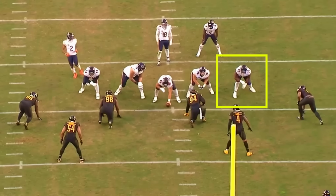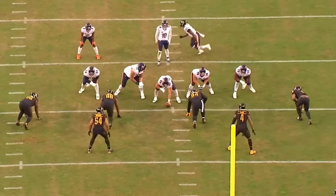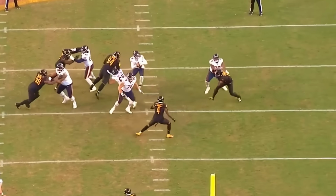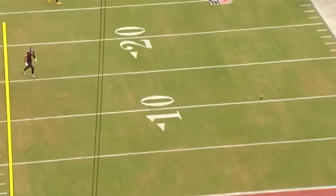According to PFF, those are some of the negative ones that he had this game. But generally speaking, I felt like he was really, really good. Right now, I want to just continue to go through some of these snaps, continue to look at some of the positive things. This is a really, really good snap.